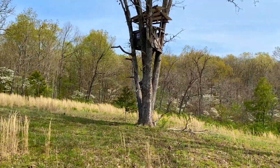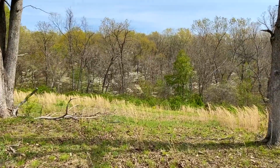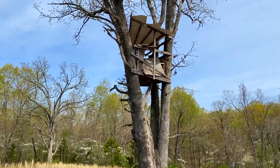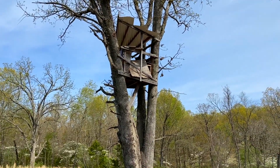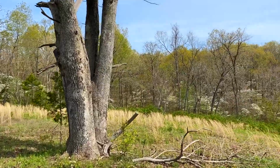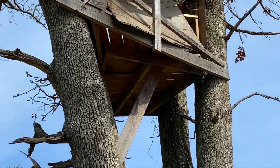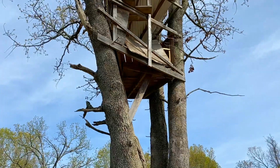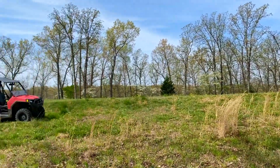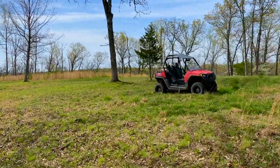I think the back wall of this tree stand needs some work. Yeah, it's got a board that came loose. So obviously the condition of the tree stand is questionable. Be aware of that. What a spectacular hot spot to hunt. The floor itself doesn't look too bad. And obviously this meadow, I mean this is about as good as it gets for deer hunting or turkey hunting, really.